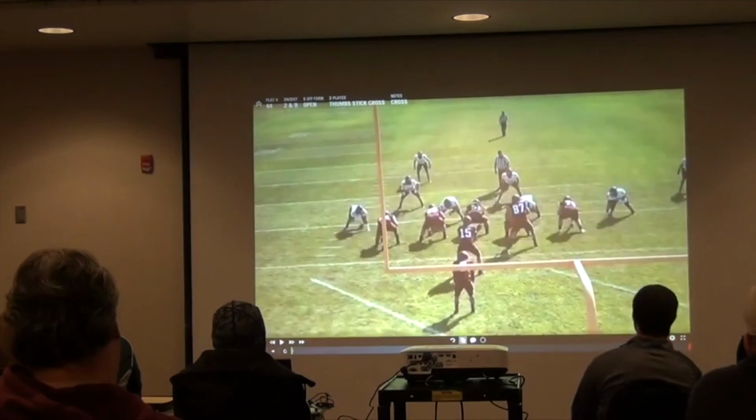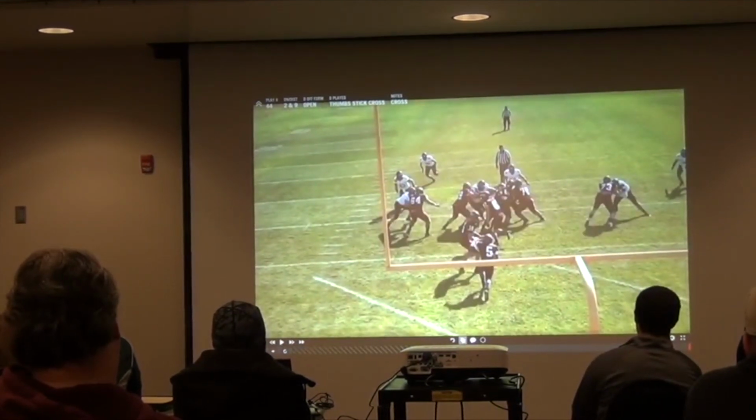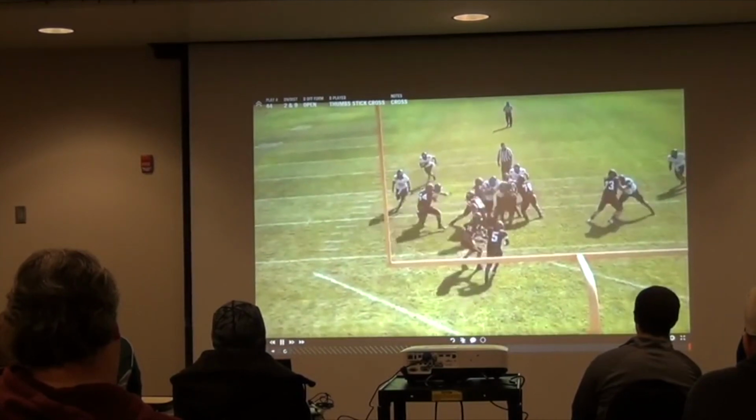So here it's kind of coming to effect, taking that step. Did not do a good job of dipping this outside shoulder, right? The guard got into his chest. He still gets through, but he'd make it a lot easier on himself.